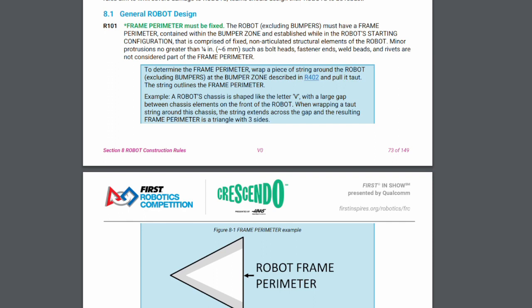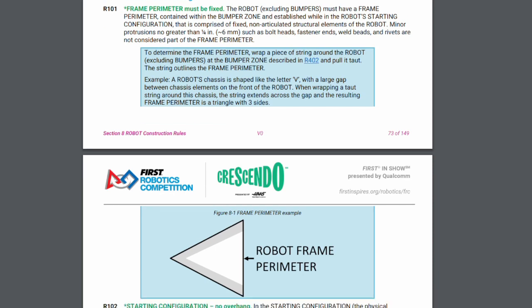Blue Box. To determine the frame perimeter, wrap a piece of string around the robot, excluding bumpers, at the bumper zone described in R402, and pull it taut. The string outlines the frame perimeter. Example: a robot's chassis is shaped like the letter V, with a large gap between chassis elements on the front of the robot. When wrapping a taut string around the chassis, the string extends across the gap, and the resulting frame perimeter is a triangle with 3 sides.